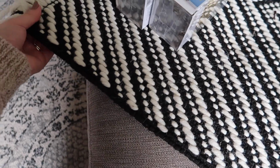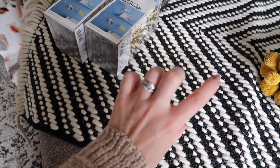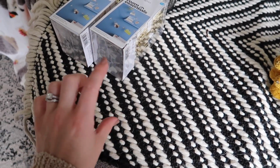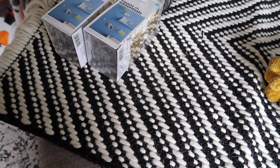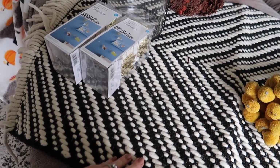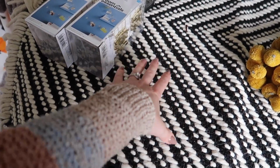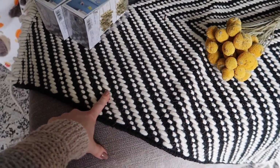Something else I got at Target was this mat, which isn't specifically fall, but I am gonna put it out for the fall time. This is actually gonna go underneath the woven mat that I have that's a natural color. I like to do the layered mat look. And this is the one that I got for this year, but it'll probably stay out throughout the rest of the year. I'm just gonna be starting to put it out for fall. So it's not specifically fall, but I thought I would include it.